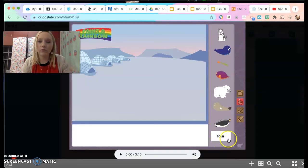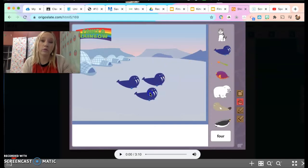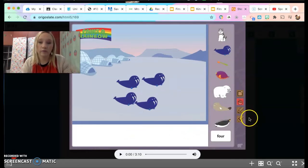The number 4. This is the word for the number 4. So how could I represent 4? How many would I put? 4, right? So I'm going to put 4 walruses. 1, 2, 3, 4, right? And I could also write the number 4 right here. So I have the number, the word, the digit, the word, and the representation.